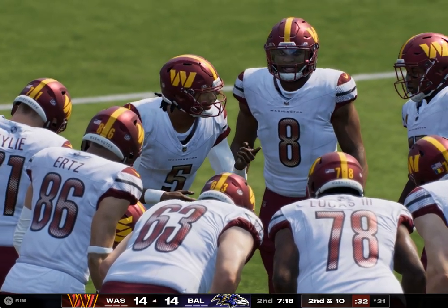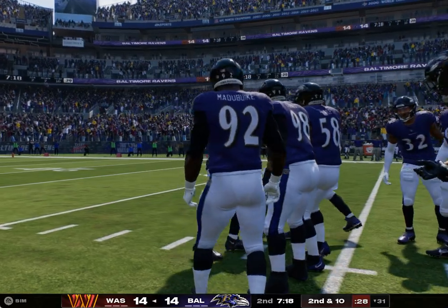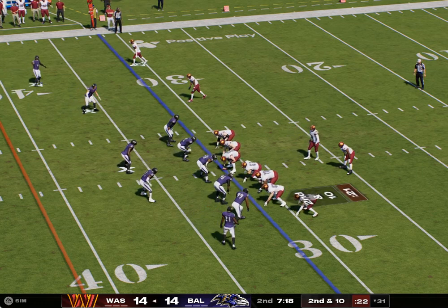Listen, I appreciate good offensive football as much as the next person. When it's played well and is skillful, I'm with it. And right now, this is exciting. Oh, the defender likes it. Now a second and 10.